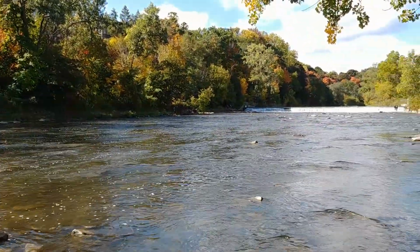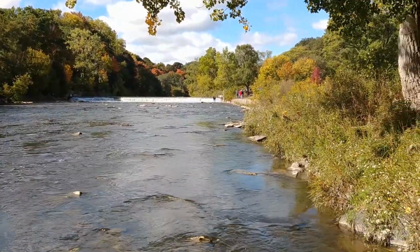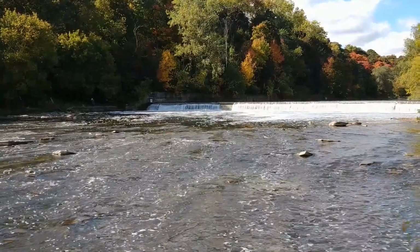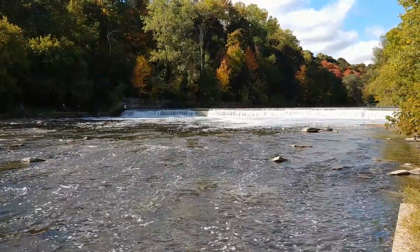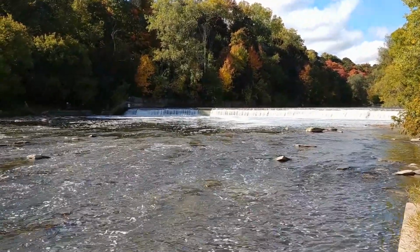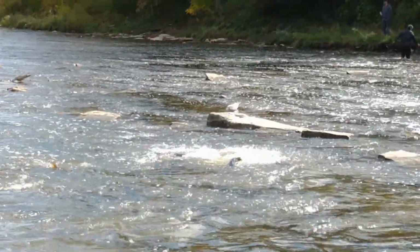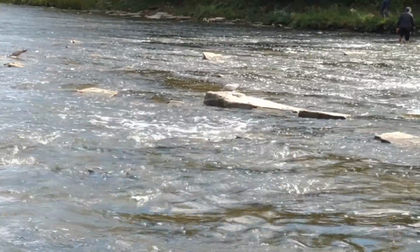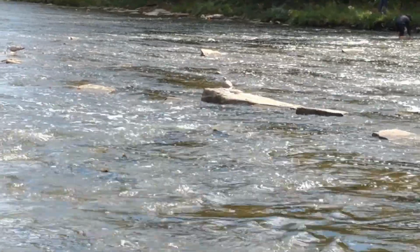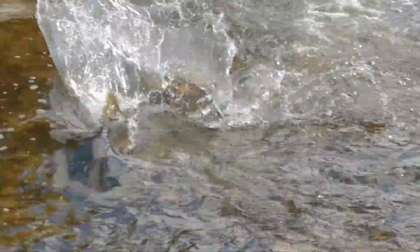We are nearing the first physical barrier for the salmon. These small dams, called weirs, were constructed to regulate the flow of the river. Here the salmon gather in large numbers. You can see them thrashing around with their fins and tails occasionally jutting out. A loud splash, and one of them scooted right by us.